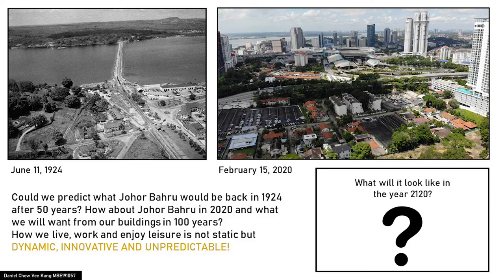This is a picture of the causeway at Johor Bahru back in June 1924. If we were thrown back in time, could we have predicted how Johor Bahru would look after 100 years? How would Johor Bahru look in the year 2100? What will we want from our buildings in the next 100 years? How we live, work, and enjoy leisure is not static, but dynamic, innovative, and unpredictable.